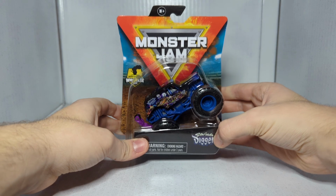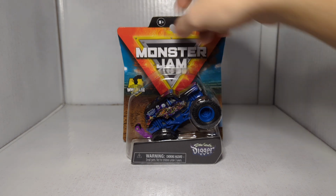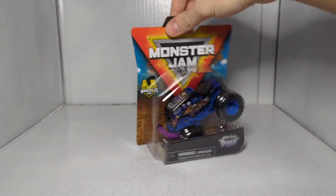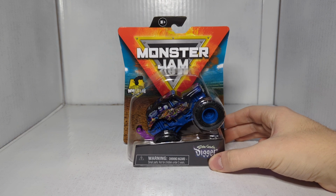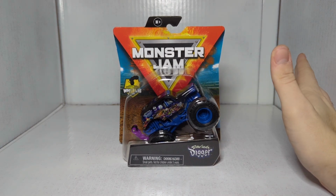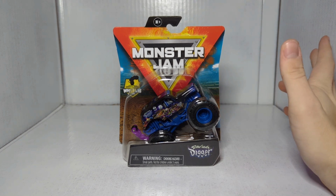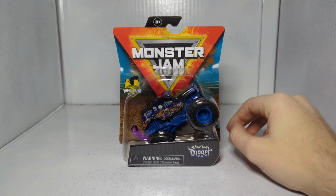Truck number 3 for today's video, everybody, is the Sheer Madness Son of a Digger. I do want to say the last truck that we looked at, the Superman there, was from the Heroes and Villains series. This one is from the Sheer Madness series. Now, the Sheer Madness series is a series that I feel Spin Master did not execute well. They had the Sheer Madness series, and it was all right. You know, it wasn't the best thing ever.